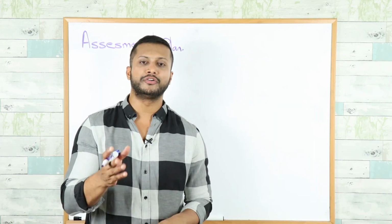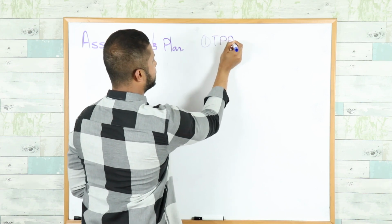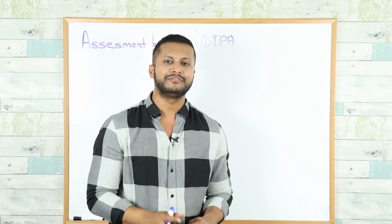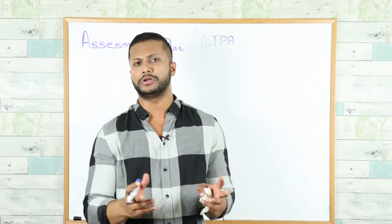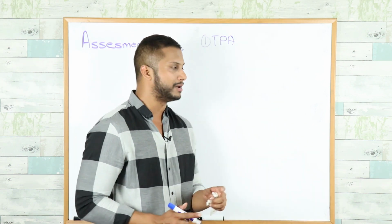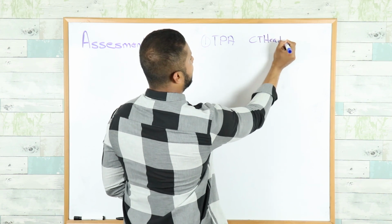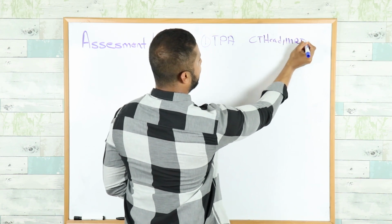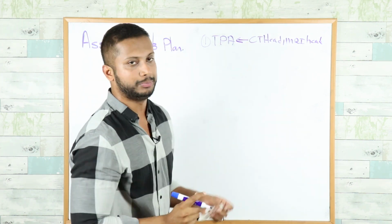So now you're done with your first part, which is your TPA. You gave your TPA and the patient is doing better. However, the big question is, are you going to do a mechanical thrombectomy? Everybody speaks about this. This is where you're going to do your next 2 tests. Remember, I told you to do a CT head or an MRI of the head to make sure there was no bleeding so you could give that patient TPA.